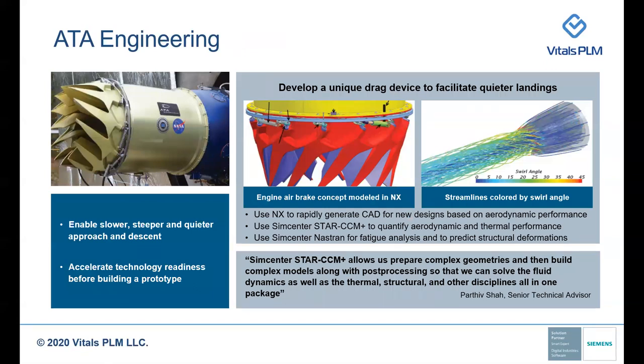The next case study in the focus area for aerospace is from ATA Engineering. Here we see this device. It's called an air brake. It's a unique drag device to make the landing quieter. STAR-CCM+ was used to evaluate different designs for this particular drag device, and then ATA Engineering achieved 3 dB quieter performance in terms of the noise on the ground for a steep approach.